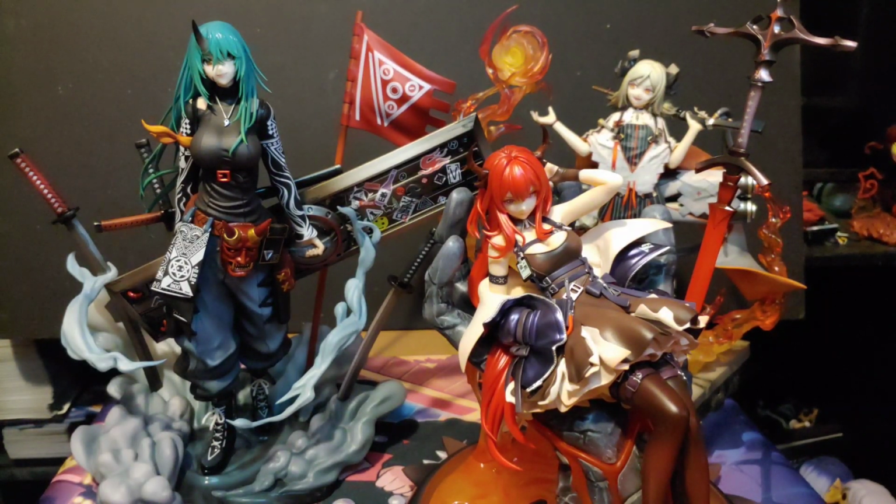Well, back to Lapland. I'm already jumping. The thing with the dragons is, I don't know how you specifically put them on the base. So for me, they're just kind of chilling there. Any small movement, they'll just fall over, which is fine. They don't break or anything. But that's the biggest issue I have with Lapland and her base.